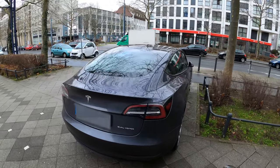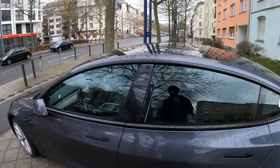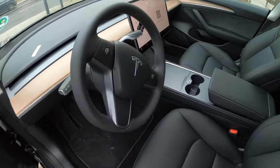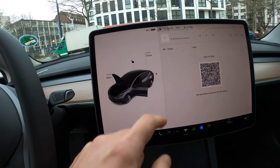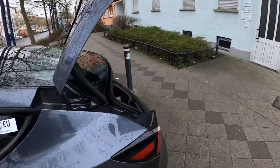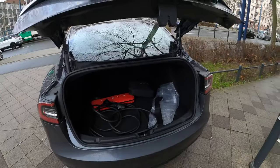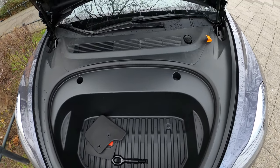This is how the car looks from outside. This is the long range, so it has the biggest battery. This is how you unlock it. Let me open the trunk on both sides so we can check it together. The trunk is quite big, quite spacious. Automatic opening, and this is the space you get.